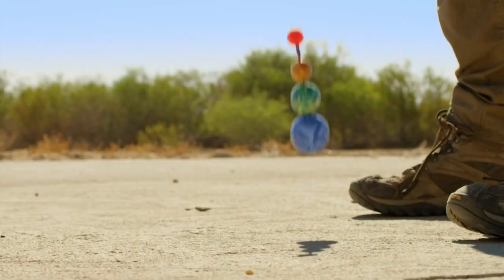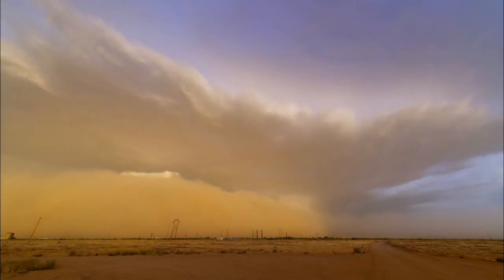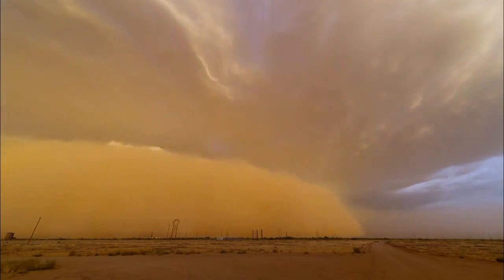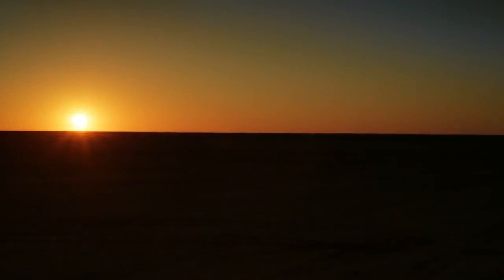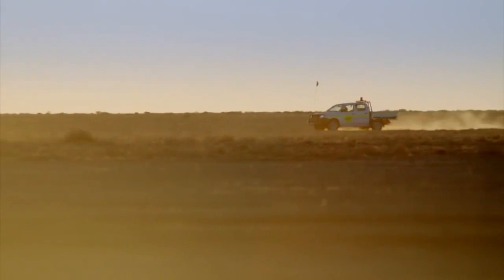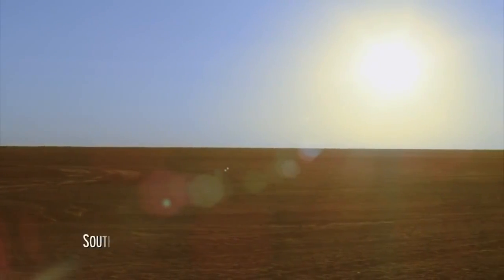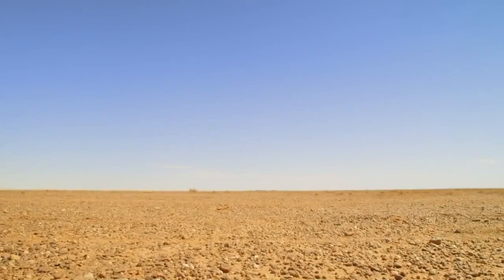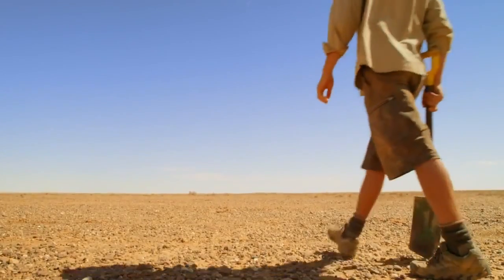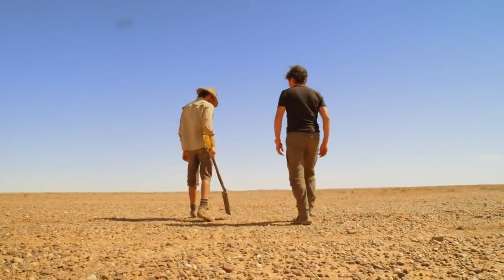So that's the principle. But can actual dust really do the same thing? Even with the power of a huge dust storm behind it? To find out, I'm going to the source of most of the world's dust. Not the Sahara, but South Australia, where Dr. Craig Strong has offered to help me start a dust storm of my own.